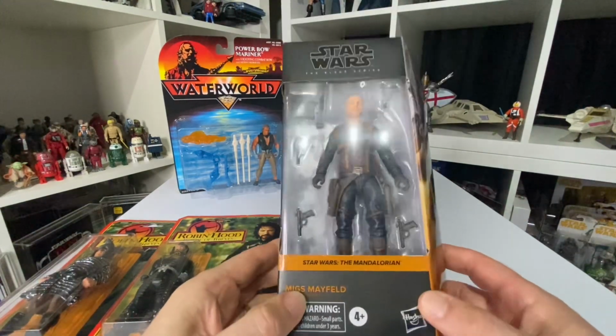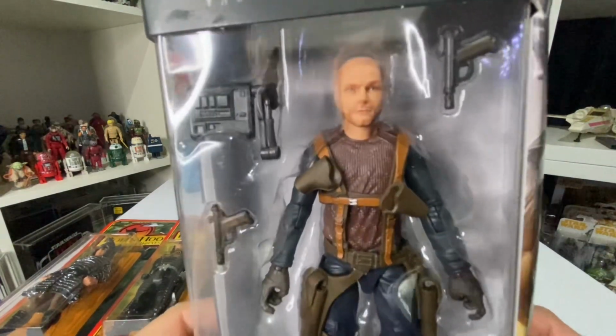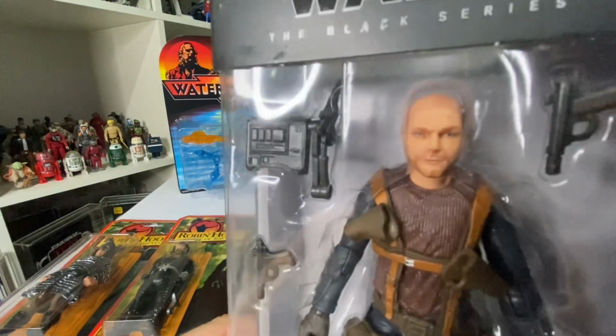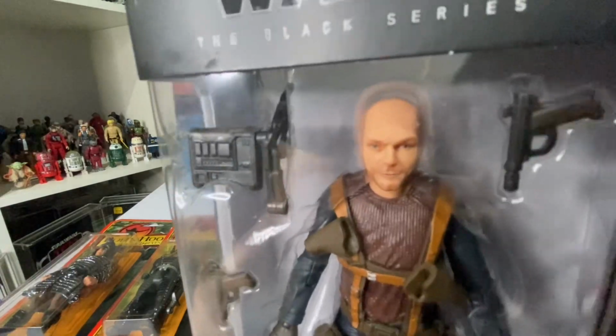Because I've stopped buying Black Series now. I just buy the ones I really like. And when this first came out, I wasn't really sure. It looks a bit baby-faced, but actually, if I grew a bit of beard, it looks a bit like me, doesn't it? It just needs a hat.